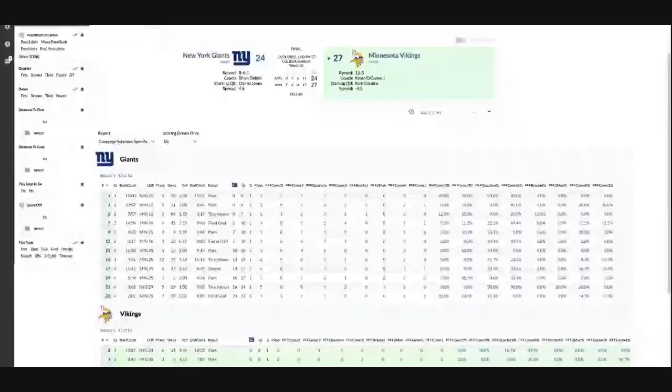Today we're here to break down the Giants defense on the All-22 film. So let's dive right into that bad boy right now.